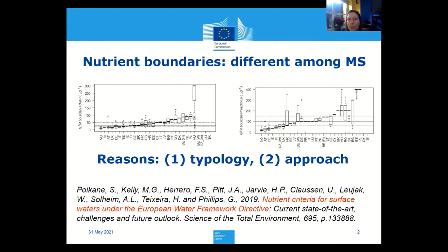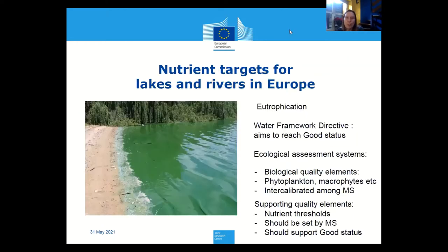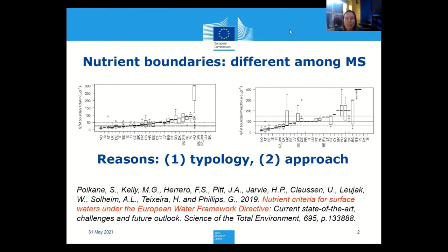And there are two major reasons for these differences. One is absolutely legitimate, it's typology. We have different water, lake and river types. We have different regions. So of course, these phosphorus thresholds, which means also phosphorus targets for different water bodies, are different and they should be different.